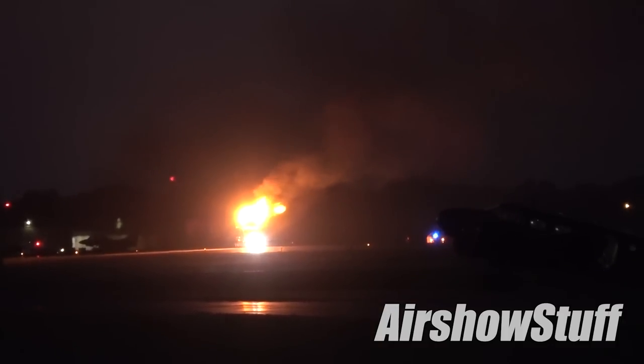And now the MiG races the shockwave jet truck to conclude its demonstration.